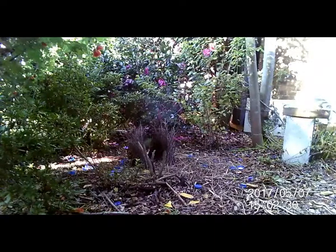What is the bowerbird doing? Is it contributing saliva? Is it tweaking twigs?